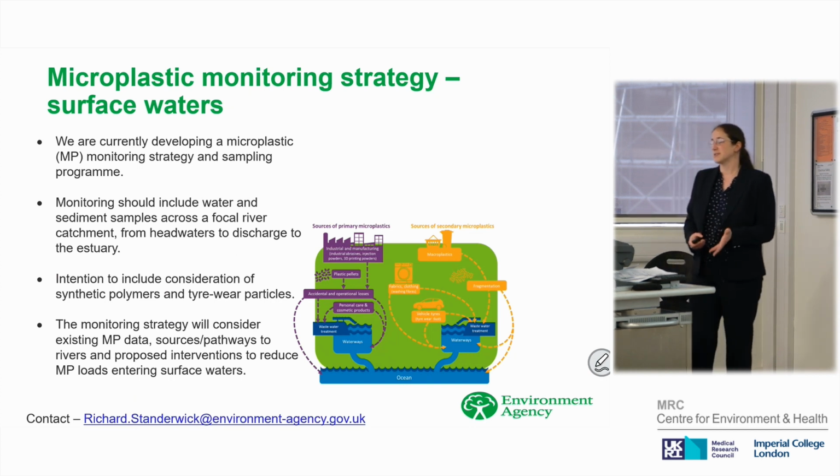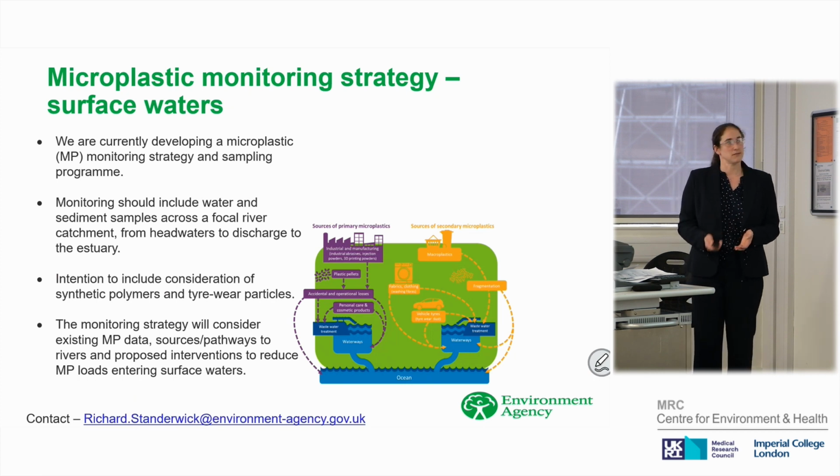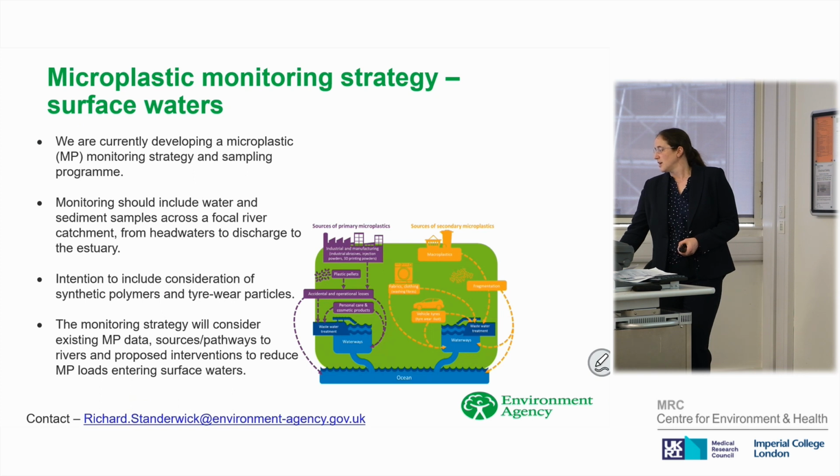We need to understand what will give us the information we need around sources and pathways to rivers, and to ensure that we're looking at what will tell us about proposed interventions to reduce microplastic loads entering surface waters. And that's really just the start of forming a proper baseline for continued microplastics monitoring.